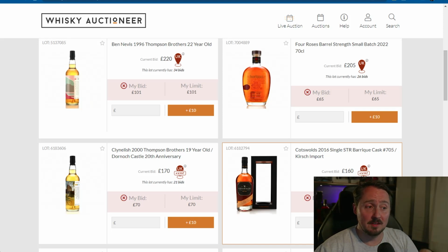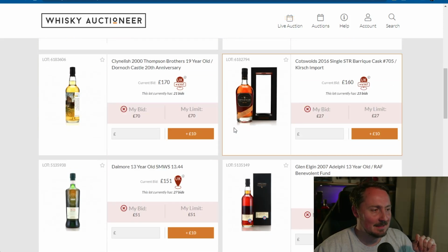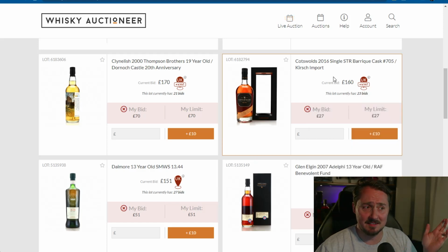The Cotswold one surprises me, 160 quid. That's really surprising. I put 27 quid in. Clynelish, 178, I figured that would do well. Dalmore, Christ, that's flying, 151. See, this is what I mean. The auctions can be a bit rogue. It wasn't like that 6 months ago, you weren't seeing prices like this at all. Maybe in some bottles, but you only see Cotswolds, unless I've missed something.